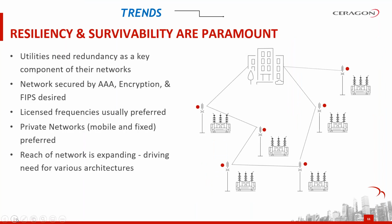So there are some major trends that are affecting how utilities look at fixed wireless now, and one of them is resiliency and survivability. Those are obviously still incredibly important considerations for building your backbone network. Not only do the utilities want to have their products secured by methods such as AAA authentication, where you're using more than just a username and a password, but they also want encryption typically, and in some extreme cases, FIPS products that are FIPS rated against tampering and other security measures that are built into the FIPS standard.